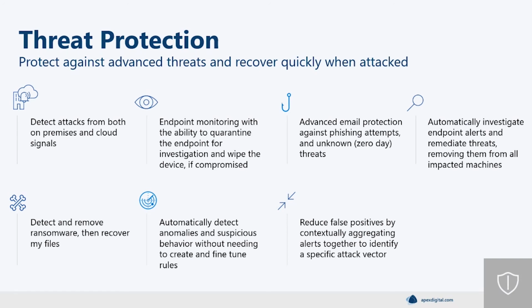I'll use an example. Maybe a user gets an email, double clicks on a PDF, and something bad happens. The tools have the ability to know something bad happened and could potentially say, okay, this wasn't supposed to happen. I'm going to remove this email from other mailboxes within the organization so those other users don't click on that. And again, this is all automated, using the tools to your advantage to make sure that all users stay protected.